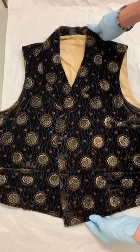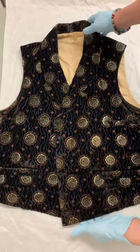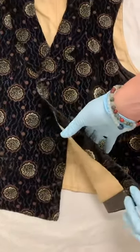Another mid-1850s waistcoat. This one looks so good on camera. And I want to show you something really cool, and that is that it has a maker's mark, a very early example of labeled clothing. This is from Worcester, Massachusetts.